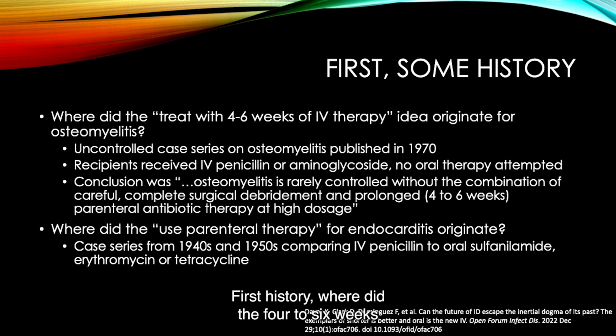First, history: where did the 4 to 6 weeks of IV treatment for osteomyelitis come from? There you go. An uncontrolled case series in 1970, that's before even I was born. Patients received either IV penicillin or aminoglycoside. There was no oral therapy arm or anything like that. The patients did well.